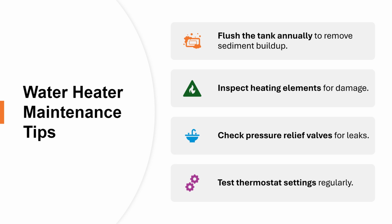5. Descale the heater for hard water areas. Use vinegar or descaling solution to clean heating elements and internal pipes. Scale buildup shortens lifespan and reduces efficiency. 6. Test electrical and gas connections. Inspect cables, plugs, gas hoses, and flame sensors. Loose or worn connections are major safety risks.